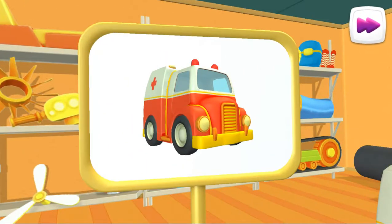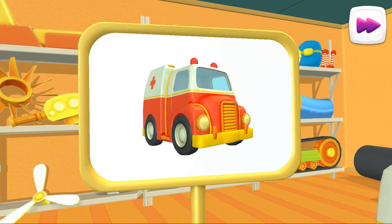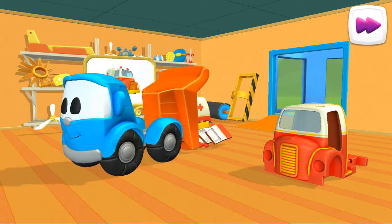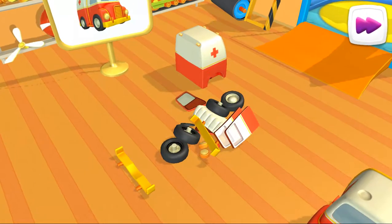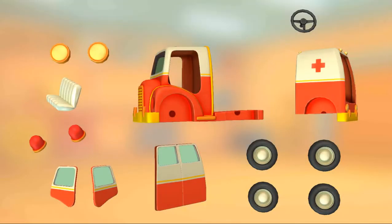Huh? What kind of car is this? This is an ambulance. It helps people who get sick. Look at this mess. Let's put a vehicle together.